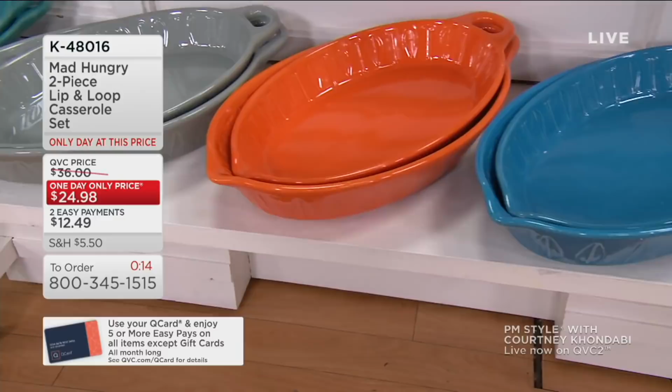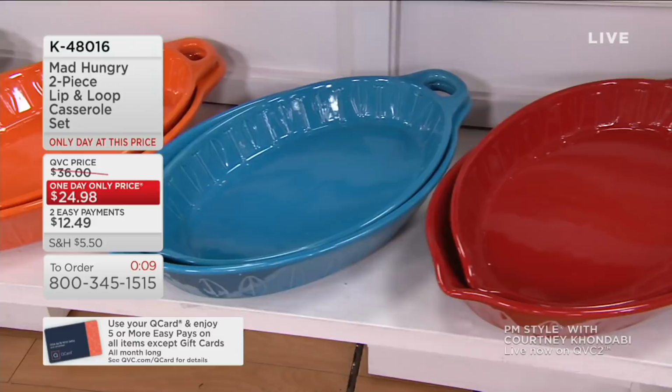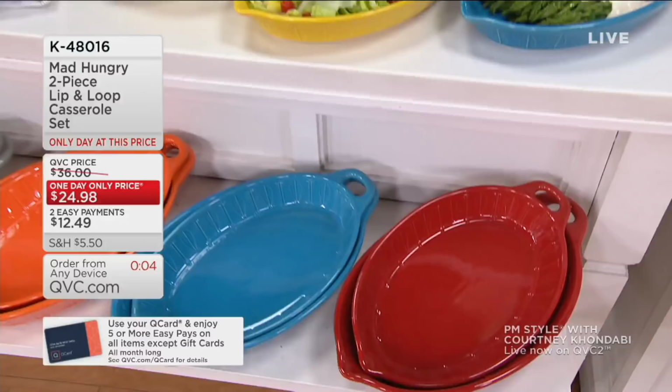Another 100 have flown out the door in that goodness. Orange. A fewer than 200 here. There's your blue. And finally, red is most popular. 1,500 sets are now gone. Two easy payments, any credit card you use. But if you use that cue card tonight, you can put this on 5-pay, Miss Lucinda.